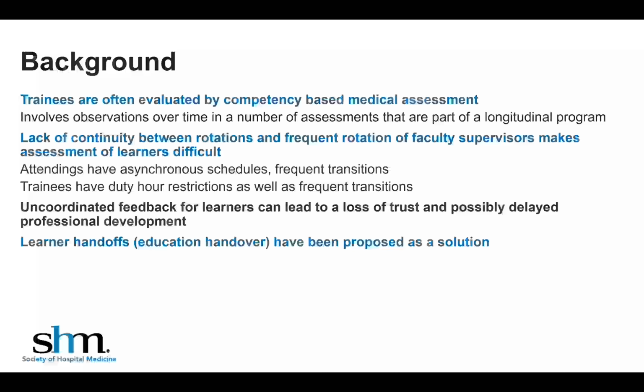Well, this is an excellent question we often encounter. And as educators, evaluating trainees are often evaluated by competency-based medical assessments, meaning educators are assessing the trainees to see if they've mastered or attained the ability to perform a certain skill set. So as educators, we're constantly observing learners and providing feedback and evaluations on the learner's skills and abilities. There are several challenges, though, related with these frequent assessments.